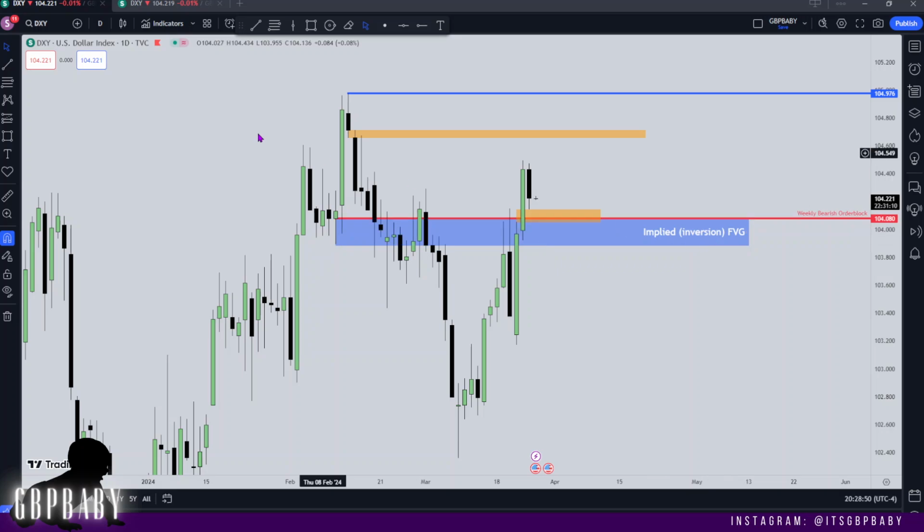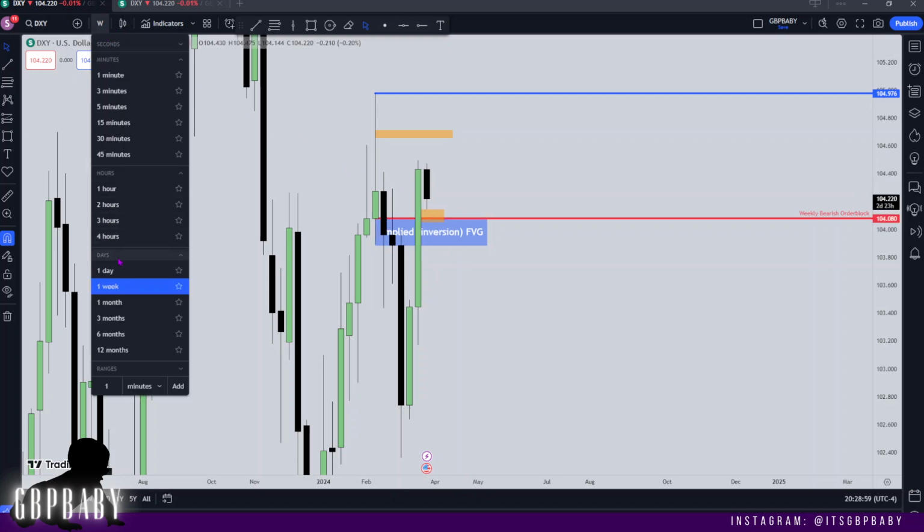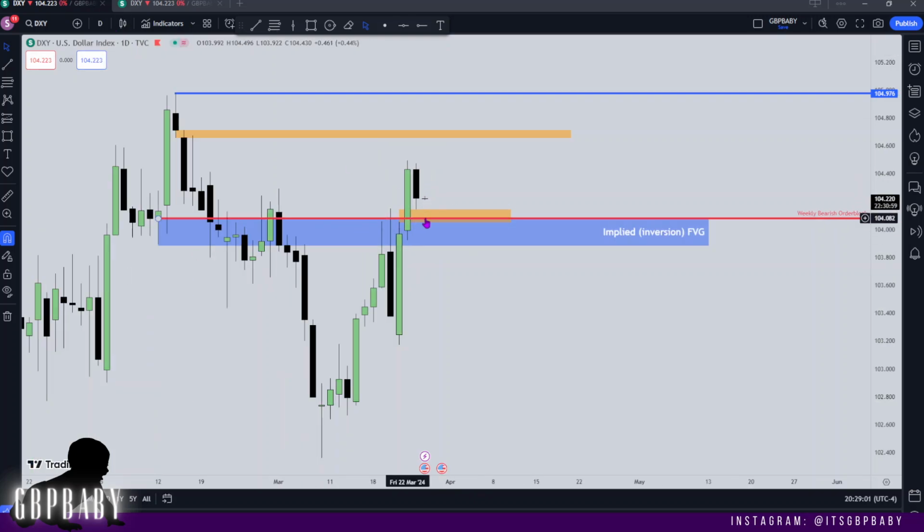Remember, we do have an implied inversion fair value gap on the weekly here. So this is the implied fair value gap. We delivered on the upside. So now I'm watching this level to provide support. So that's why on Tuesday's price action, I want to see how we are treating this level.